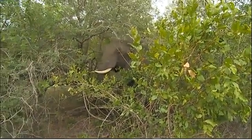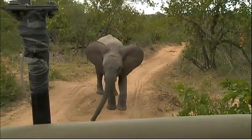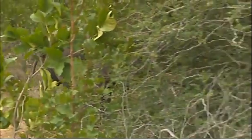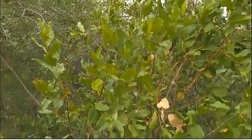I'm just going to be silent here as we sit with this elephant. It's a little bit confused, interested in what we are. We must just remain still and calm, that's how you deal with elephants when you are surrounding them. It's important to just listen to what they're doing and how they are acting. There's one feeding just behind this tree behind us now. You can see his eye. That was a very, very cool sighting.